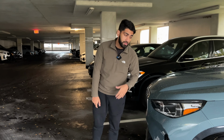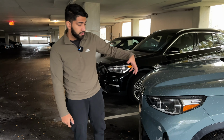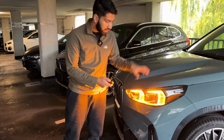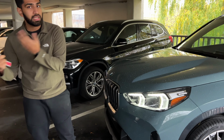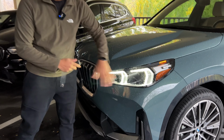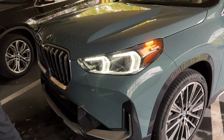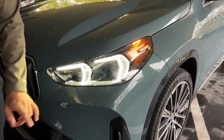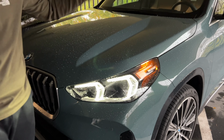The all-new X1 also comes with brand new headlights. BMW says that these are the LED headlights with a cornering function, which are pretty nice. This does remind me of the X3, the X3 LCI. They look like they were taken exactly from there, as well as the new 3 Series that they put out, again the LCI one. But again, very nice, very bright.